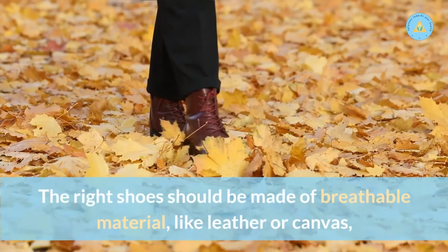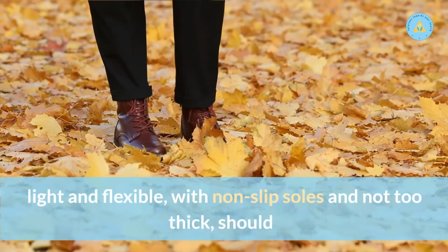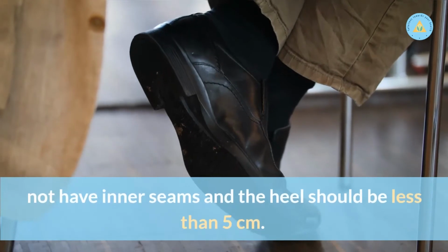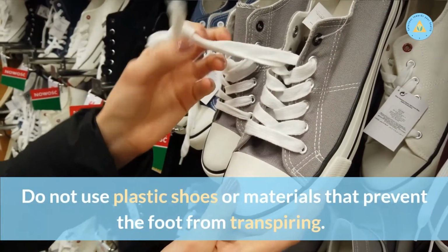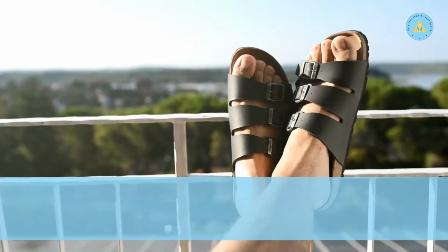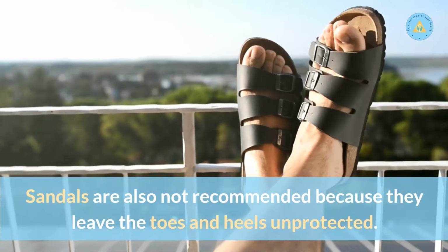The right shoes should be made of breathable material, like leather or canvas, light and flexible, with non-slip soles and not too thick, should not have inner seams, and the heel should be less than 5 centimeters. Do not use plastic shoes or materials that prevent the foot from transpiring. Sandals are also not recommended because they leave the toes and heels unprotected.